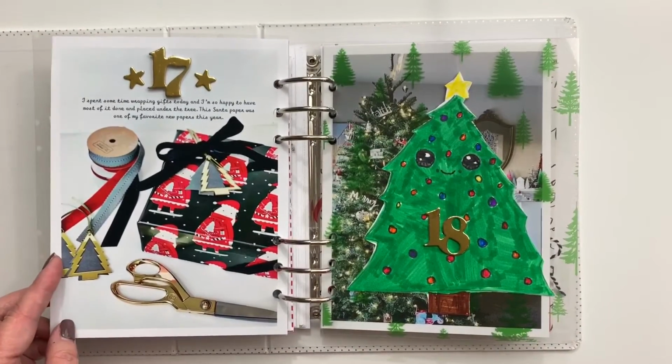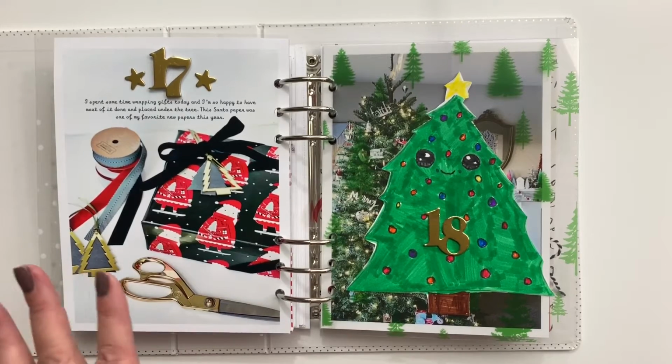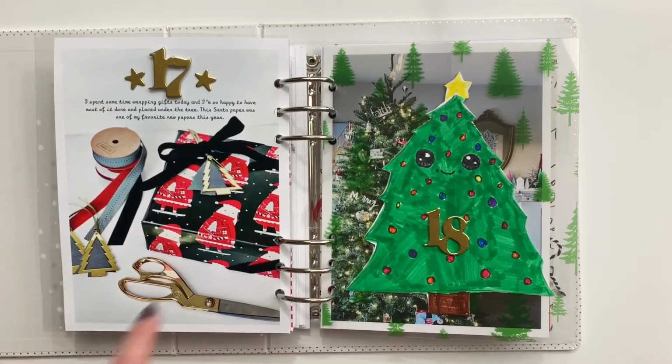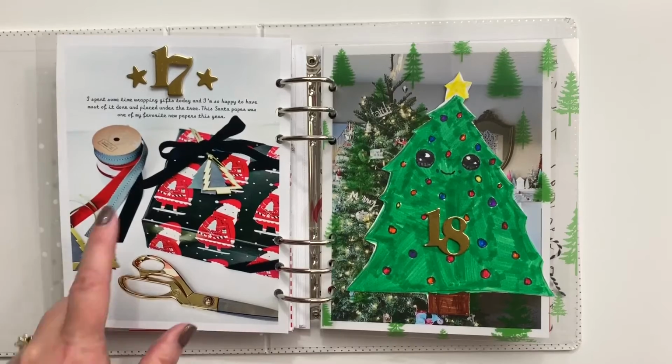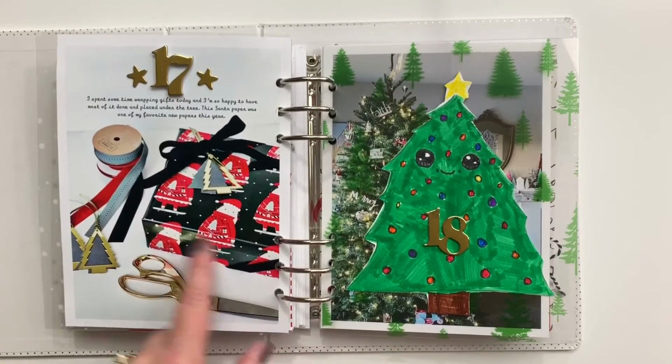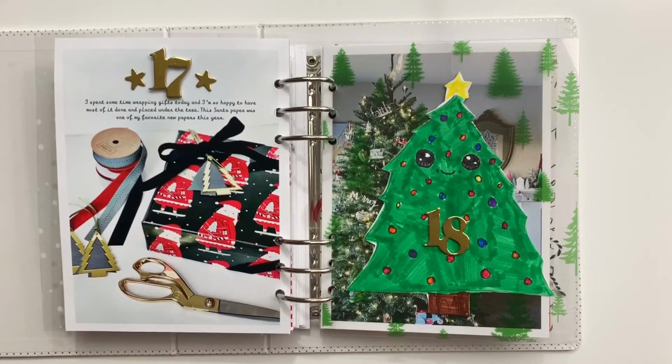Day 17 is a story about wrapping day. I got everything wrapped really early this month, which I was really happy about. This was a paper I picked up at Target and I loved it. So I just wanted to snap a picture of some of the, these are the tags I used this year and some of the ribbon. So it's just a fun way to document a fun paper that I got.